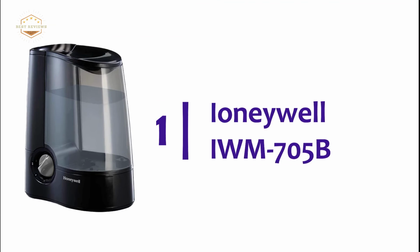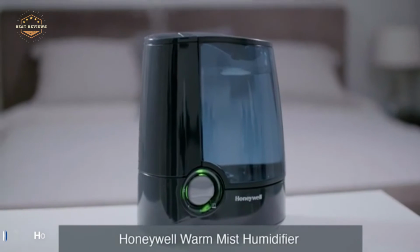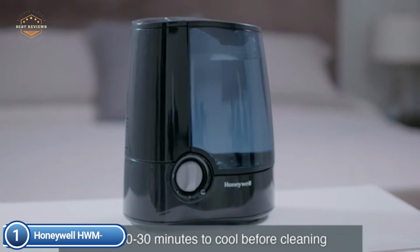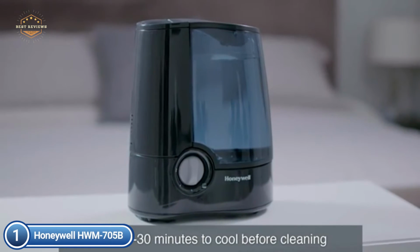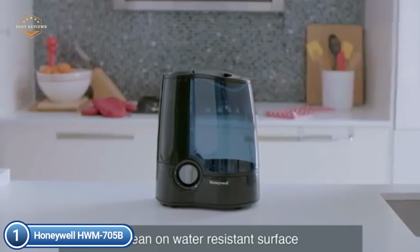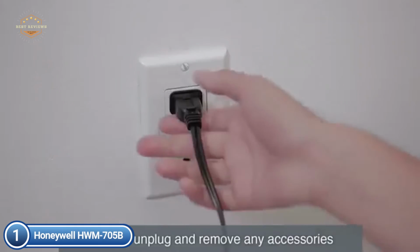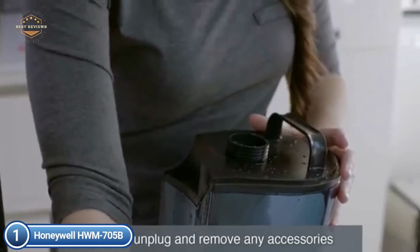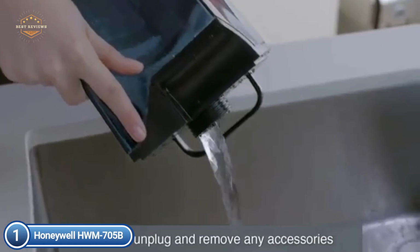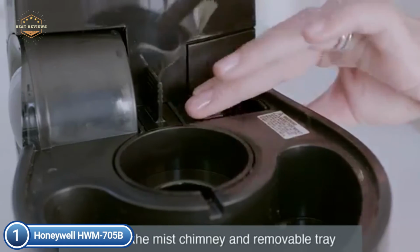The top one in our list, Honeywell HWM-705B. It helps to maintain the right humidity levels at home. An indoor humidity range of 40 to 60% can relieve congestion and cough, and keep your nasal passages and throat well hydrated, and much more. The use of humidifiers and vaporizers in rooms and homes is useful during colder months when it's hard to fall asleep when you're suffering from congestion and cough. A humidifier can offer temporary relief by adding humidity into the atmosphere.